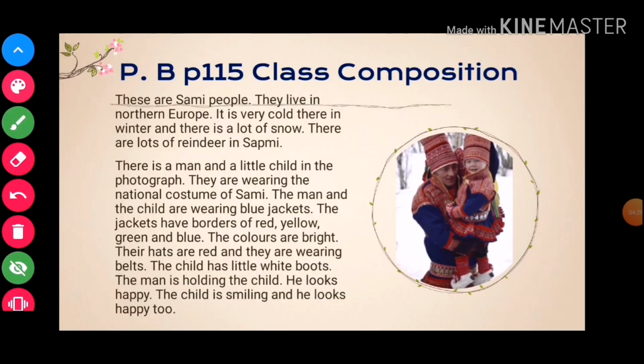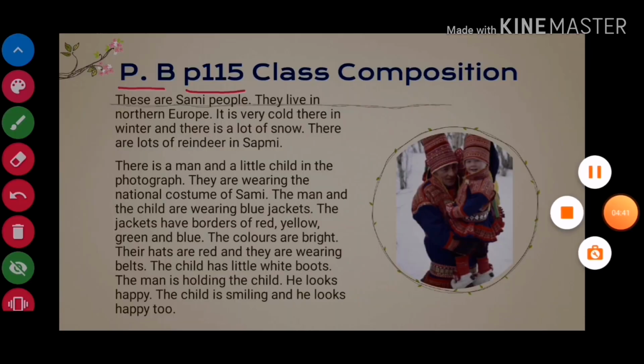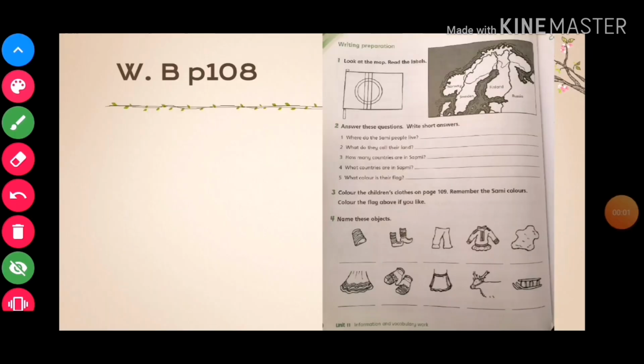Now please write this description in pupil's book, page 115. Now please open your workbook, page 108. Try to do exercises 2 and 4 in 2 or 3 minutes.